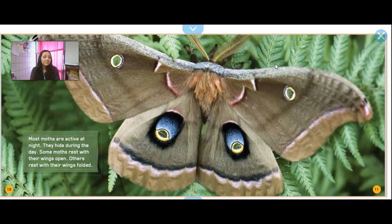Most moths are active at night. So butterflies during the day, moths at night. They hide during the day. Some moths rest with their wings open. So you can see if its wings are laying open like this, it's probably going to be a moth, especially if it's resting during the day on a tree. Others rest with their wings folded.